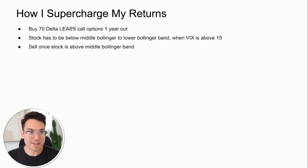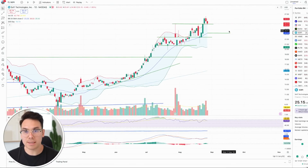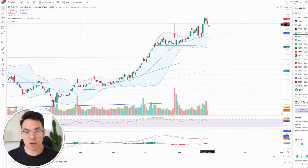So buy 70 Delta Leaps, at least 1 year out. I like to go 400 days plus. Stock has to be below the middle Bollinger Band to lower Bollinger Band when VIX is above 15. And then I sell the option once the stock is above the middle Bollinger Band. So let's go ahead and go to the chart, all right? And we're gonna go to SOFI. And right now would be a bad time to buy a Leaps call option.